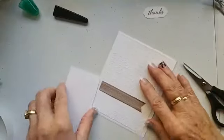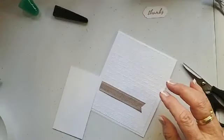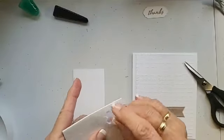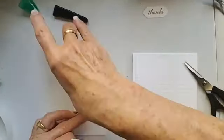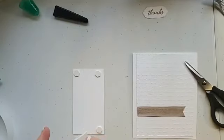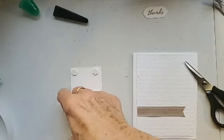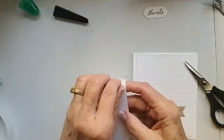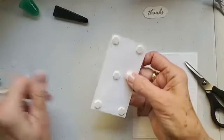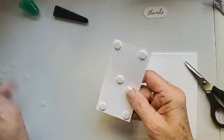Okay, and we're going to put this up on dimensionals. I would put 5 dimensionals on. I'd put 1 in each corner and 1 in the middle, just so it doesn't sag. Take the paper backing off. Okay.